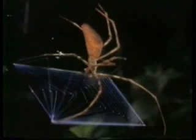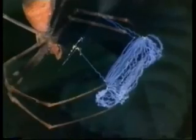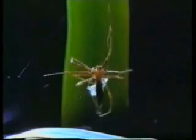Then the deadly trap is ready. It lies in ambush in a place where insects frequently pass. Its sharp eyes make out the slightest movement. It then wraps its prey up in special silk.